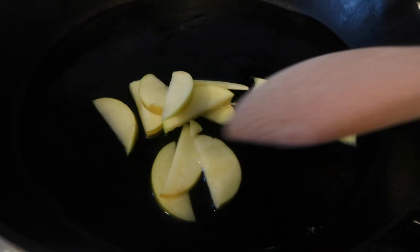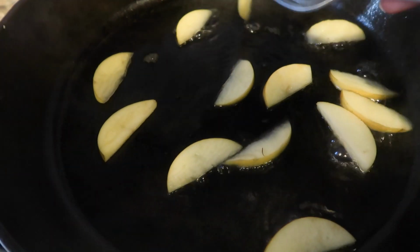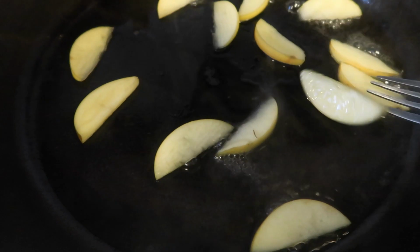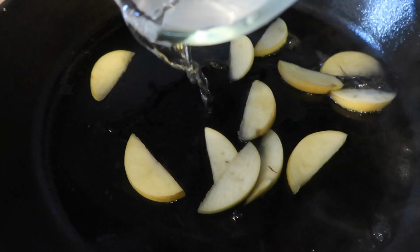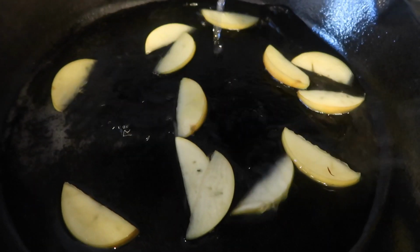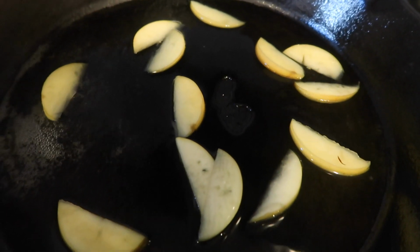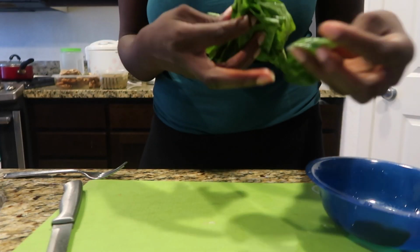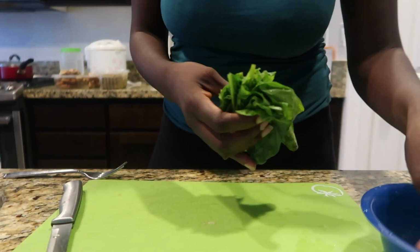Now, the spinach is going to turn the apples a little bit green, but that's okay. And I had to do a little taste test there, and everything's good. After a while, I do go ahead and flip the apples and add more water if needed, the apple slices. And meanwhile, I am going to chop up the spinach so I can go ahead and put that in the same pan to cook.